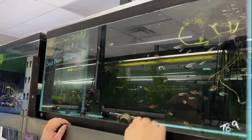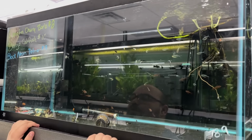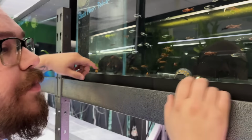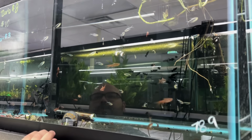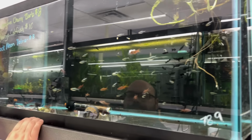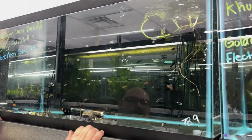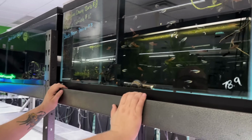So we got a couple fun little things in here. We've got some longfin cherry barbs, some black neon tetras. And they're all piled underneath the heater back there, and then there's one in the corner. We have the banjo catfish, just another fun little mix of color and personality. And the black neons are super hardy, right? Yeah, they're one of the staple beginner fish if you want to do something that's not a traditional neon or a rubber nose.